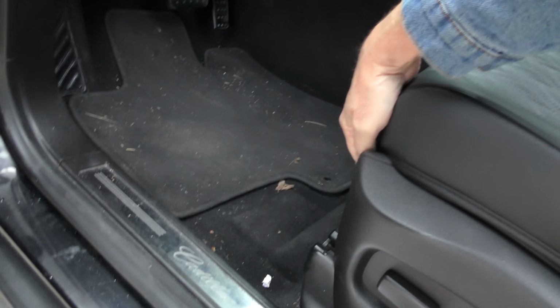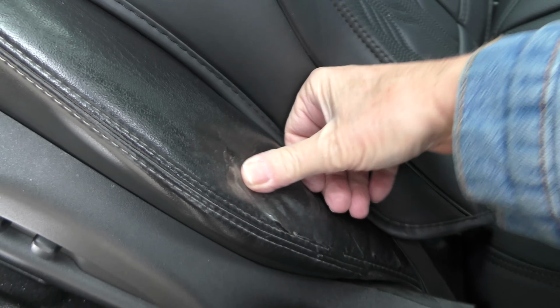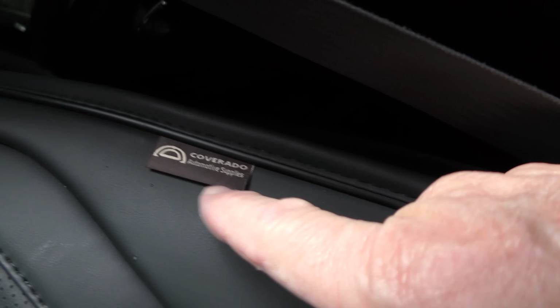He put these seat covers on, and as we look under the seat covers, the original leather is coming apart. These look pretty good, I do have to say. I mean, he just bought them. You can see, here's the company that makes them, Cover Auto. I gotta say, he did a good job putting them on. They look really good now.